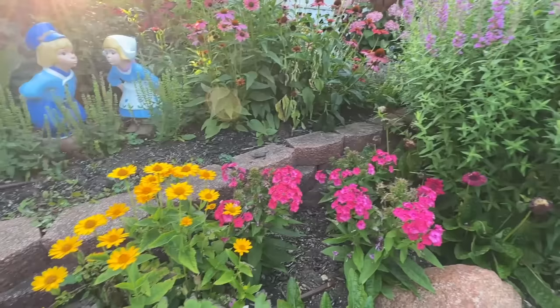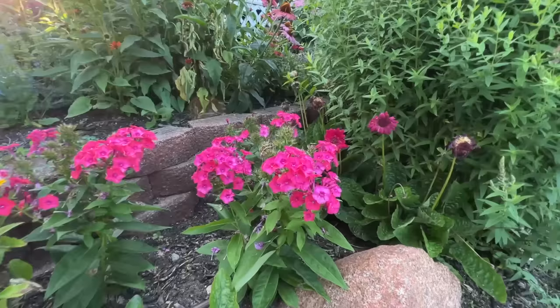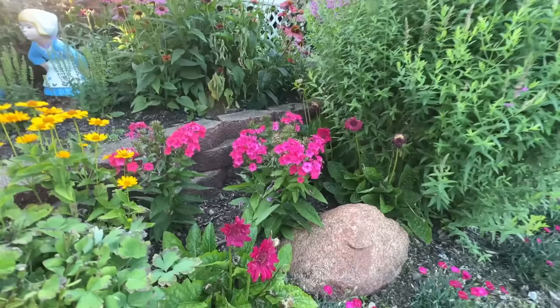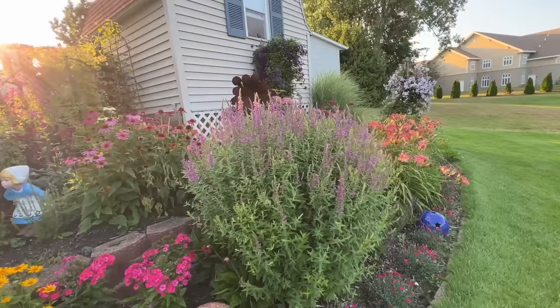Here we've got some beautiful, I think this is the Glamour Girl phlox actually, a tall phlox, really pretty pink flowers going on. Yes, those are Gerber daisies you're seeing. These were a Proven Winners Gerber daisy several years ago. They discontinued it and they come back every year here in my garden. There were, I think, 4 varieties at the time. The pink is the only one that continues to come back. But again, that was another garden surprise.